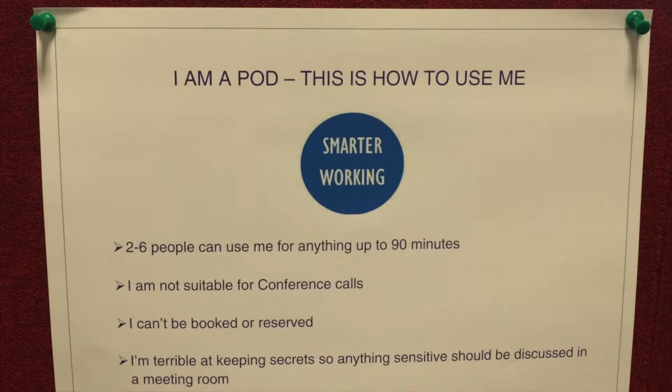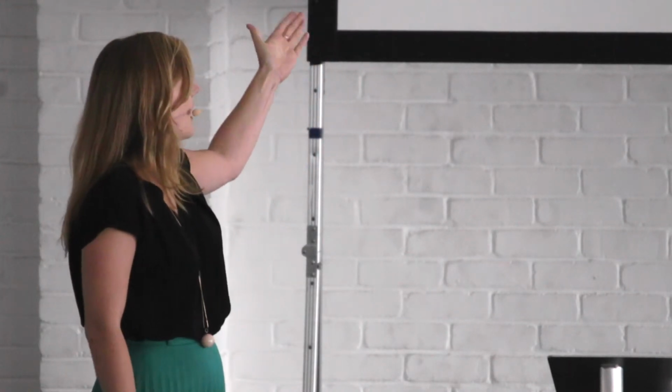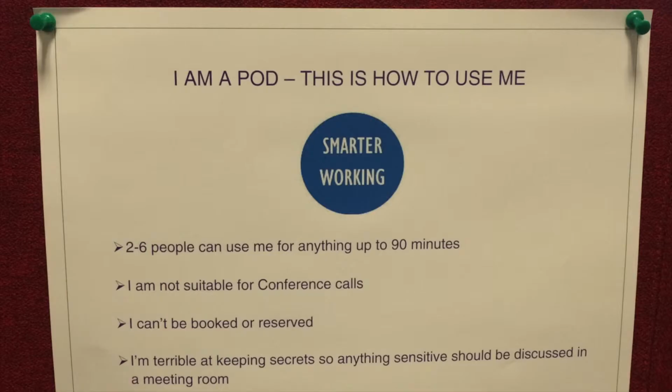There are some initiatives in the government that try to respond to flexible ways of working. I really like this picture. It shows a sheet of paper that was attached to a couch put in a breakout area in one of the government departments. The couch is personified. "I am not suitable for conference calls. I can't be booked or reserved. I'm terrible at keeping secrets, so anything sensitive should be discussed in a meeting room." I think it's a good start. I think it still could be better.